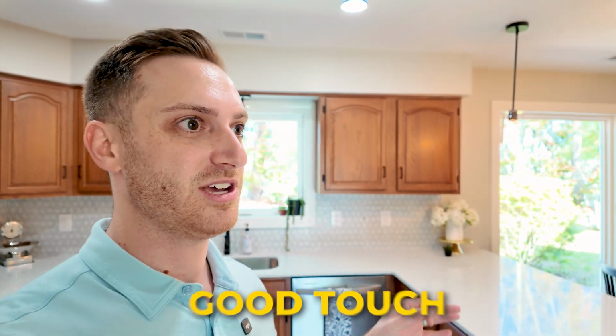I think it was a good touch on the person who redid this one. I'm personally a little bit over the white cabinets. Now, I know they look good. They make a home look bright and airy, and it's awesome. But as somebody who does this every day, who sees that every single day, it gets a little bit boring. So I like to see something different.